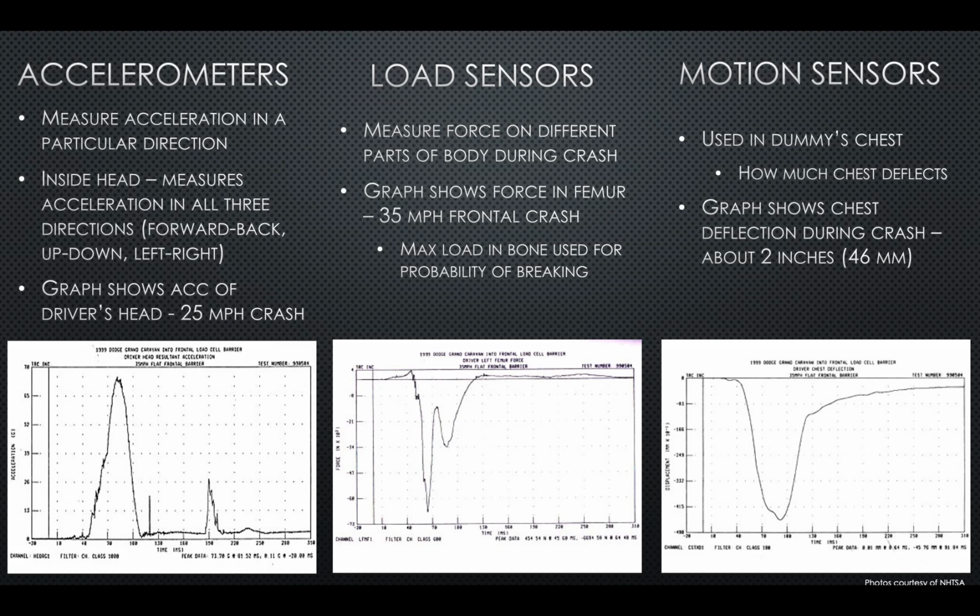Back to the dummies though. There are three main sensors. First, the accelerometers, which are used to measure the acceleration in a particular direction, so that the data can then be used to determine the probability of an injury. The dummy has accelerometers all over it.